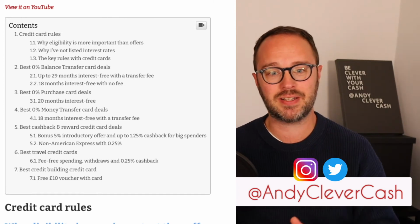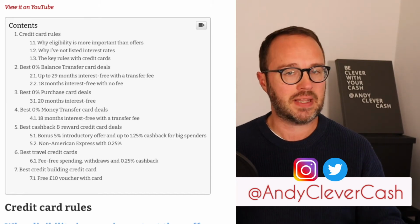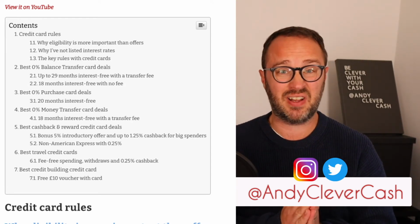Even if the best card here I'll tell you about at the moment has got 20 months interest free, you don't want to be just paying the minimum every month and then get to that big debt at the end. You want to be clearing it as much as you can. Really, these aren't for someone if you can't afford stuff, just like, oh, I'll deal with it later.